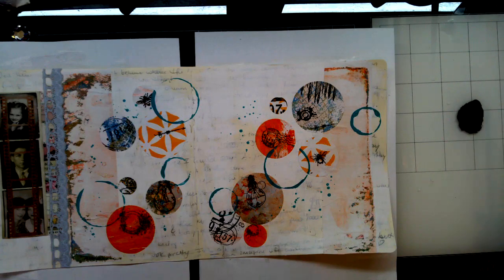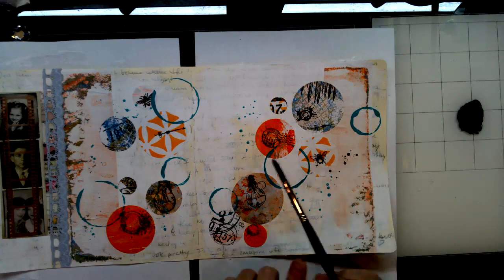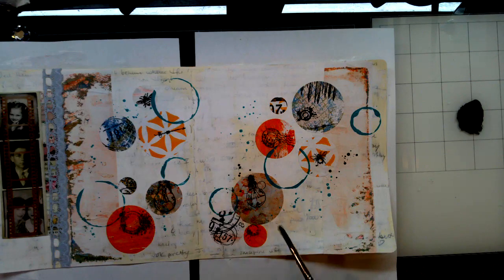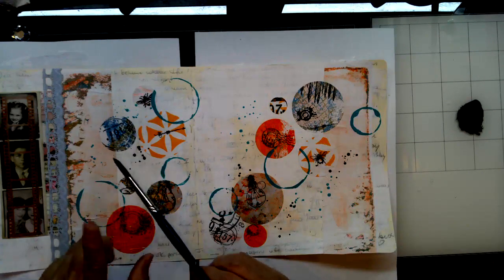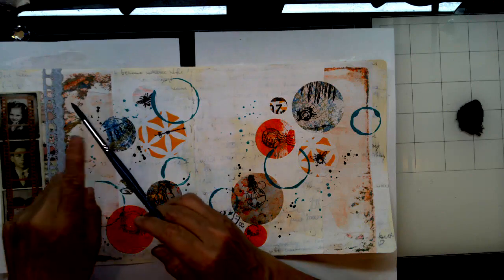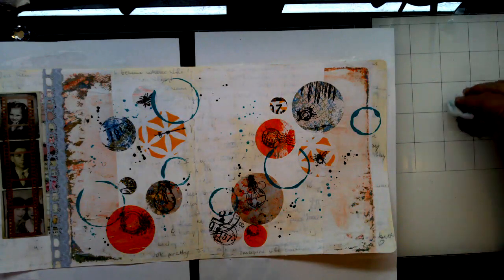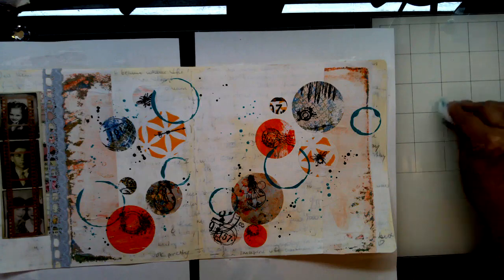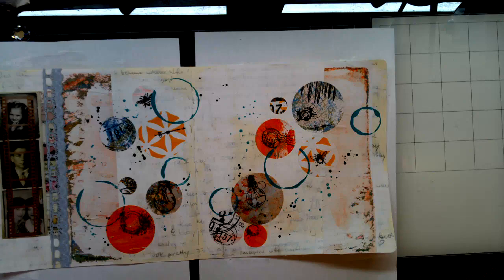So a little bit of black. I want to be a little gentle with the black, but I do like a black splatter. There, that's enough. Because we haven't done our stenciling yet. It's coming together. I'm liking it.